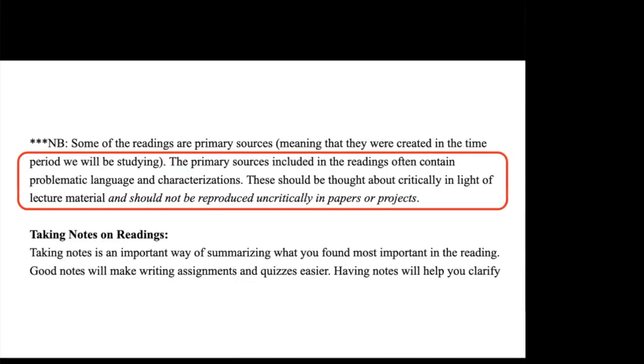Note, some of the readings are primary sources, meaning that they were created at the time period we will be studying. And what that means is primary sources included in the readings often contain problematic language and characterizations. These should be thought about critically in light of the lecture material and should not be reproduced uncritically in papers or projects. I will let you read the advice about taking notes on readings on your own. It's longer than this. It's in the syllabus.